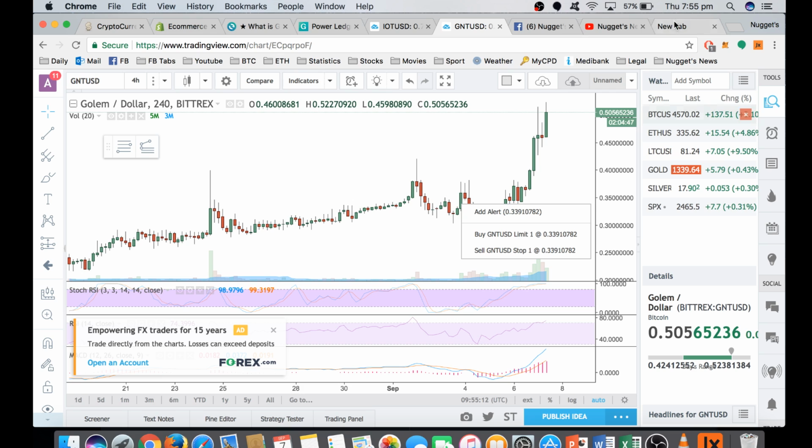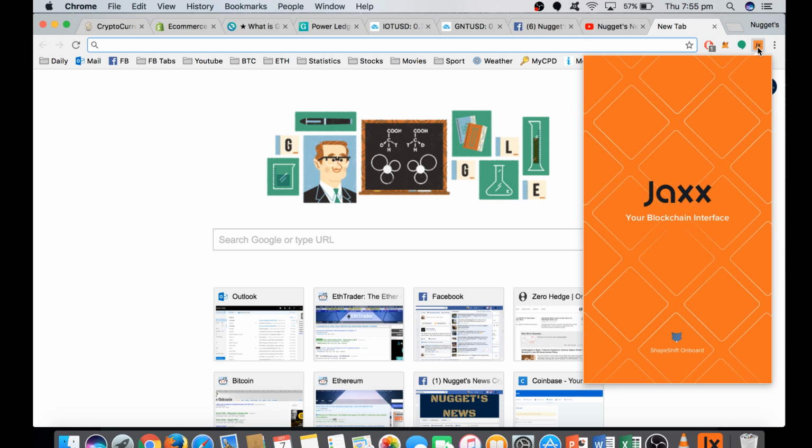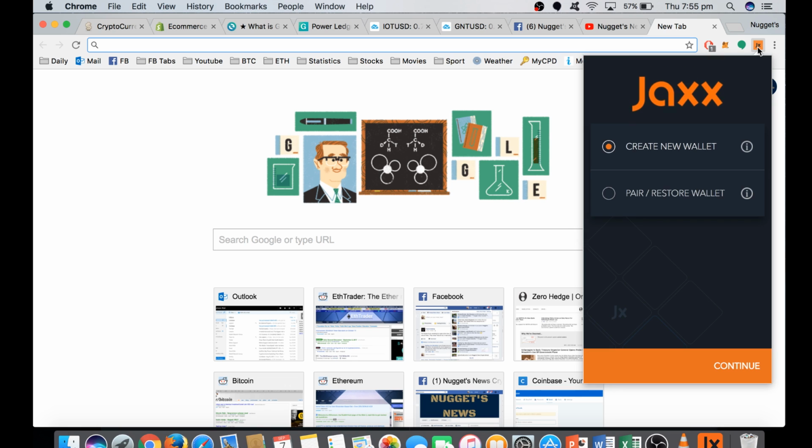So what I want to jump over to now is just the Jaxx wallet. And obviously they also have the Chrome extension. So we'll just see if this opens up here. The internet's been terribly slow in Australia lately, and I believe there was some damage to the underwater cables. So if you're experiencing slow network speeds, that may be why.